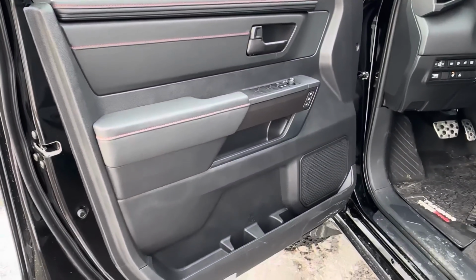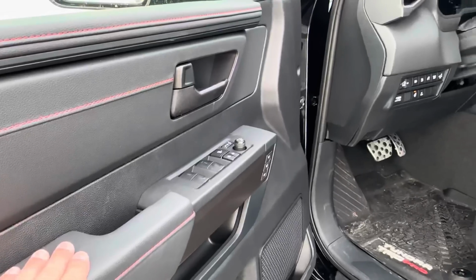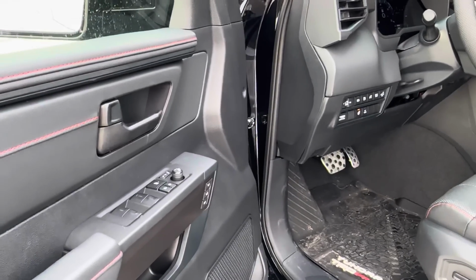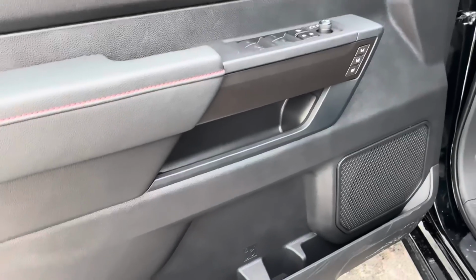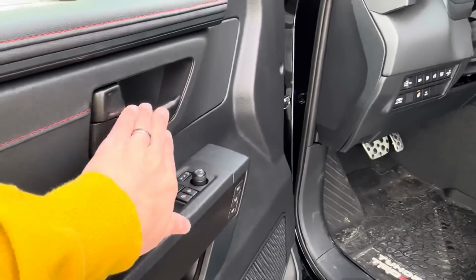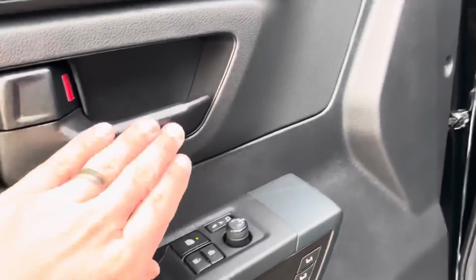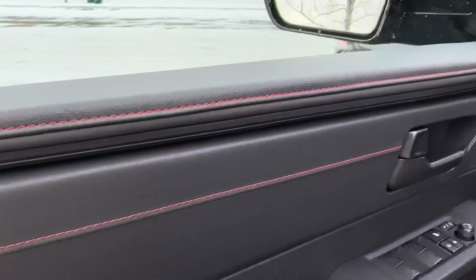Now, I kind of get FJ Cruiser vibes a little bit from the interior here, and that's a good thing. But then again, when you start talking about the price tag over $70,000, that's where you start to wonder if it is the right move for Toyota to have made this so plasticky on the inside. Even this, the handles, right? Just hard plastic. But again, I kind of get those FJ Cruiser vibes from it.